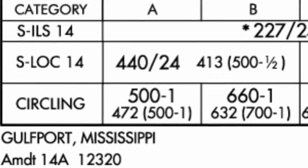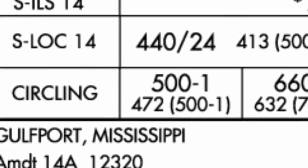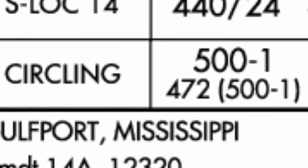That's the reason we practice a circle to land maneuver. And your minimum circle to land? 423? No, it's going up to 500. No, you're going to keep fighting.